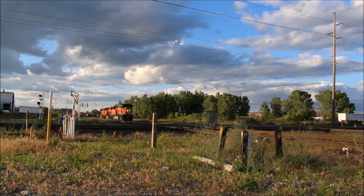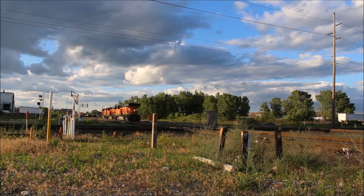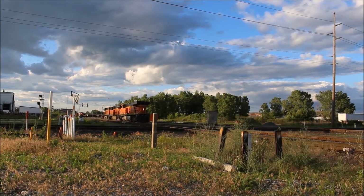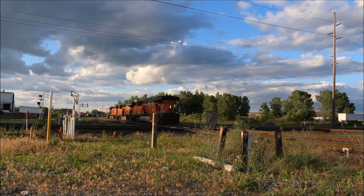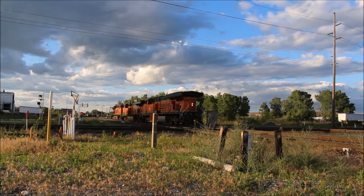We jump all the way from West Chicago to East Chicago, Indiana, as we catch a trio of BNSF GEs slowly backing out of the Indiana Harbor Belt's Gibson Yard.